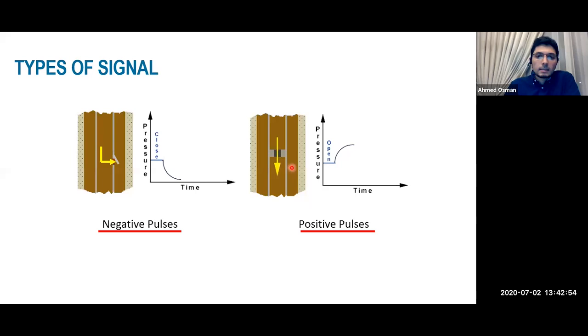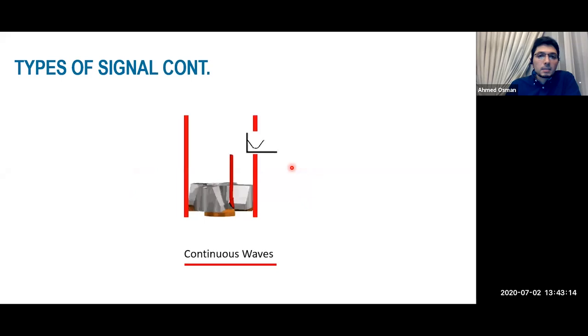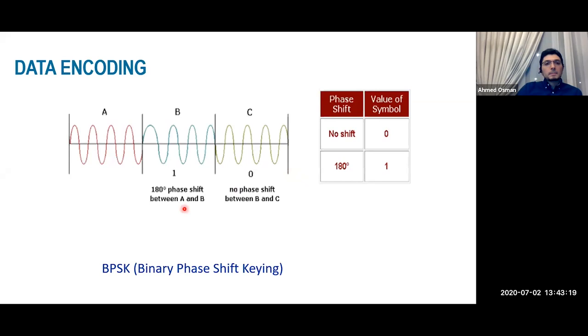Or what the developments of the industry has been going towards, the continuous wave, where you have these sirens in the middle of the MWD tool, and as you are pumping, these sirens keep opening and closing, and the signal would reflect back, pressure signals would be reflected back and be seen at surface. And all of this would be sent as waves with different frequencies, with different phase shifts, and would be seen as ones and zeros, as we call it, or would then be encoded at surface as binary encode.